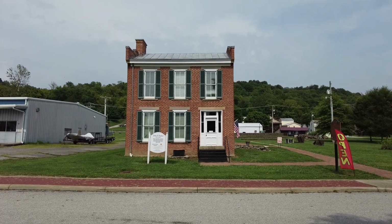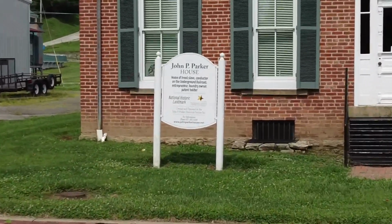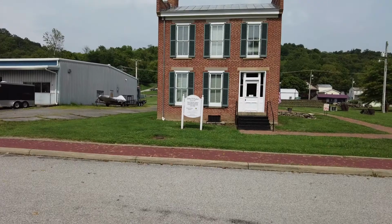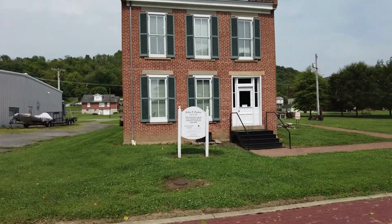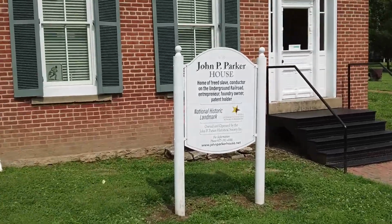So it is kind of late in the day, so I don't think we'll have time for John Parker's house. They close soon, but I still wanted to take a look at it here while we were down here in Ripley. National Historic Landmark.